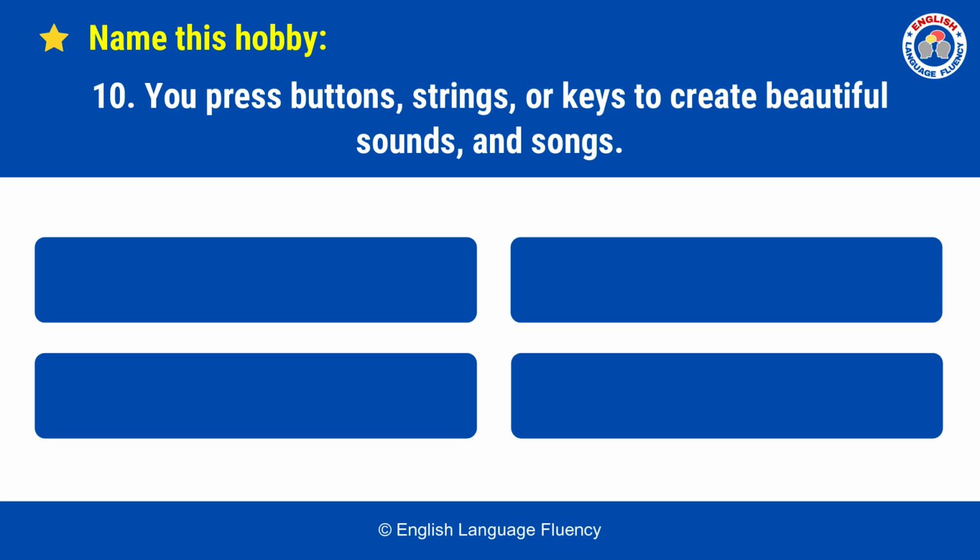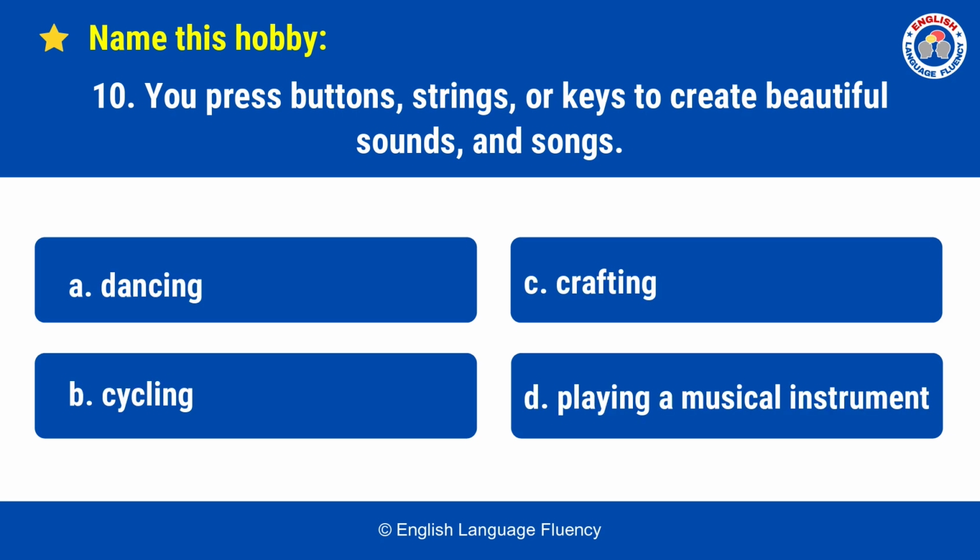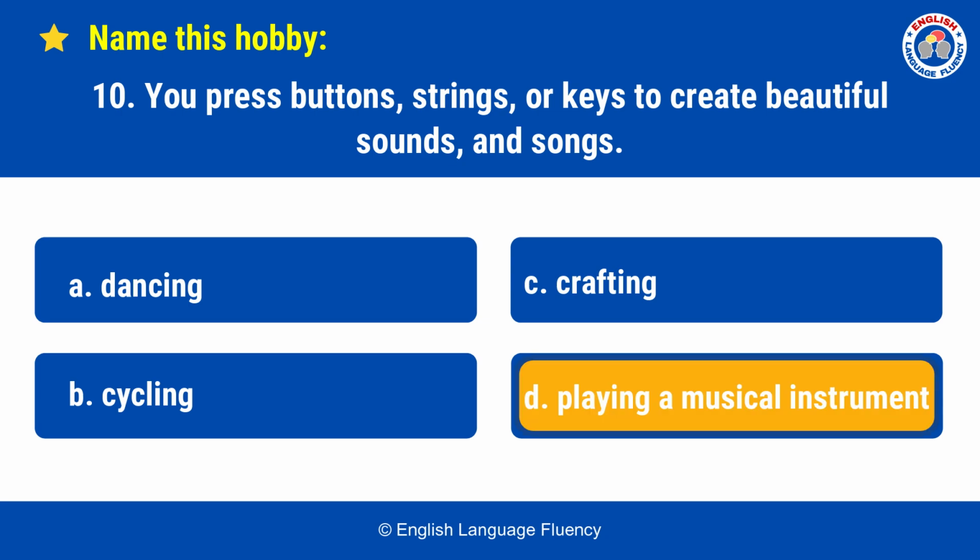Number 10. You press buttons, strings, or keys to create beautiful sounds and songs. A. Dancing. B. Cycling. C. Crafting. D. Playing a musical instrument. The correct answer is D. Playing a musical instrument.